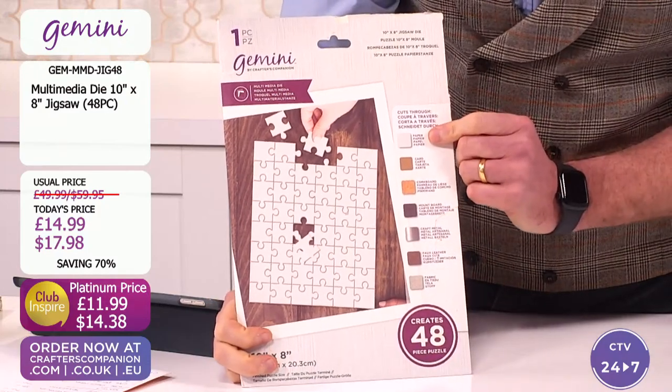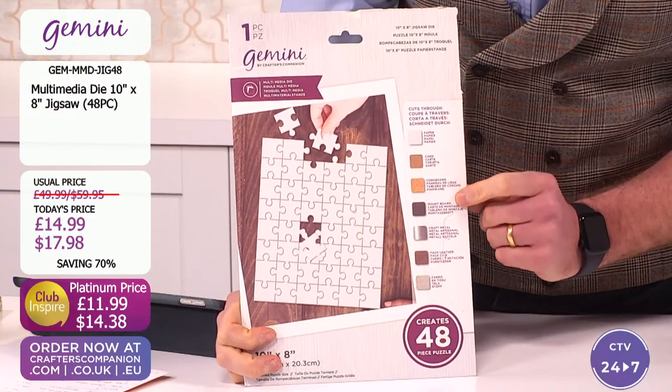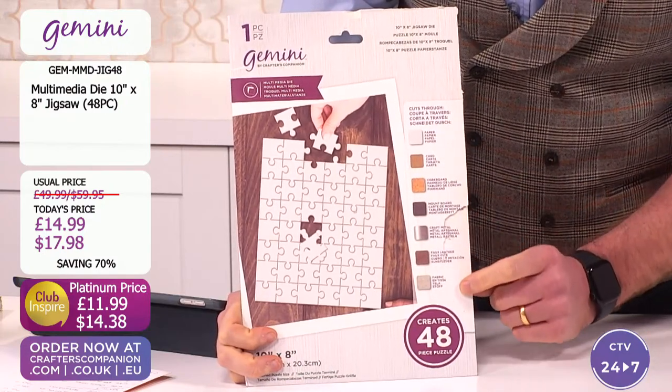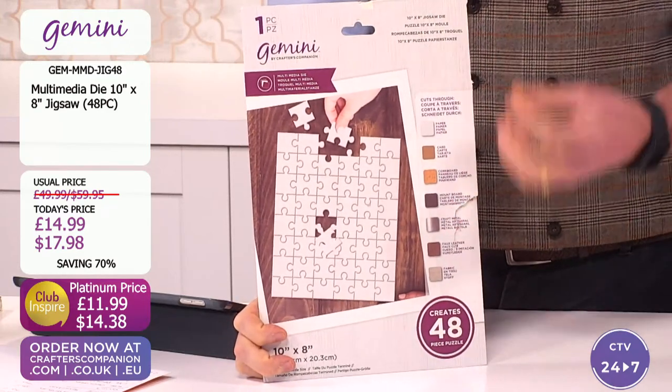You're going to be able to cut through, of course, your paper, but because it's a multimedia die, through card, things like your cork board, things like your mount board, craft metal, faux leather, fabric, all of these different things, and this will make you a genuine jigsaw puzzle.